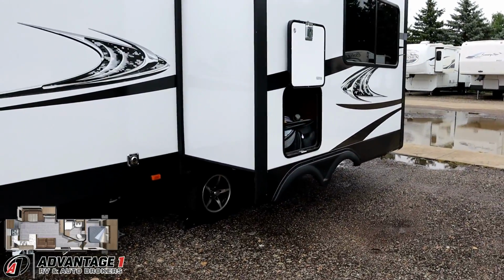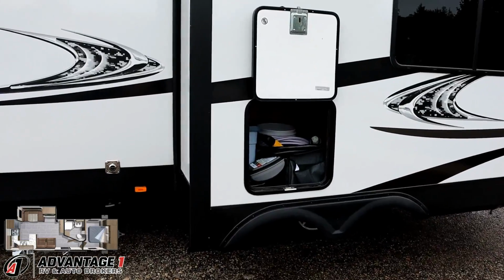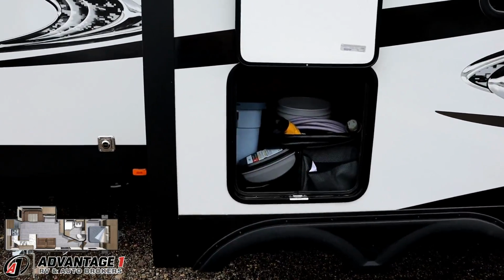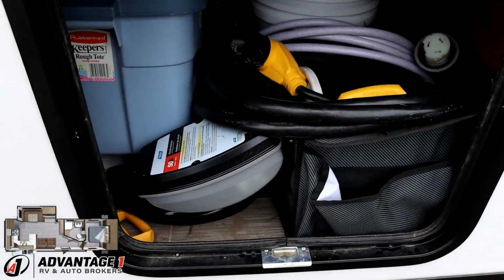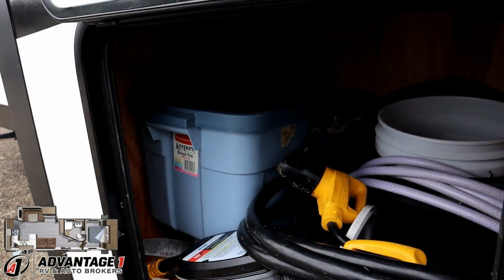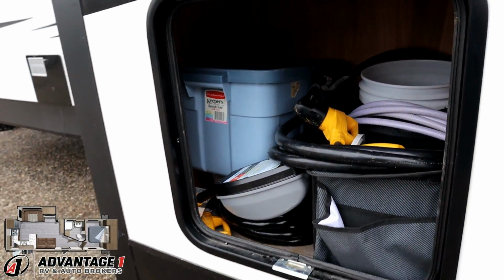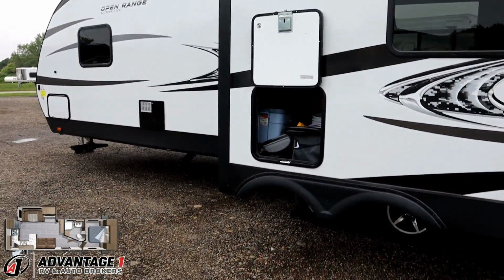So remember I was talking about how there's storage behind the fireplace, directly across from that sweet cinema seating. This is what we're looking at over here. There's a big old 50 amp surge guard, freshwater hoses, all kinds of random odds and ends in here. Holy cow, guys. Like I said, there's a lot of extra bonus accessory money included with this camper.